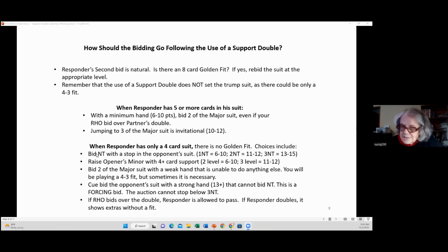So here are your choices. If you have a stop in the opponent's suit, you bid no trump at the appropriate level. In other words, minimum responding hand, 1 no trump is the bid. Invitational level responding hand, 2 no trump is the appropriate bid. And if you have a game going hand, bid 3 no trump with that stop. The lead's coming up to your hand.